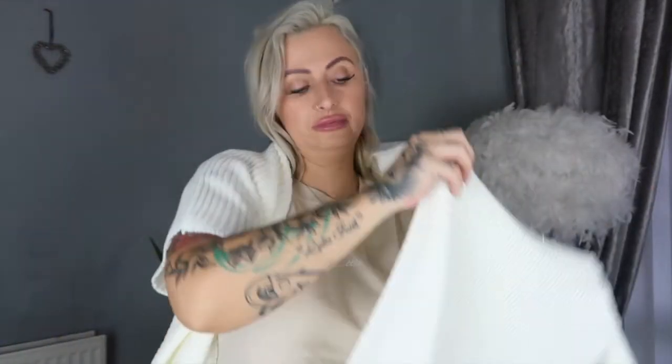So while I've got this on, I might as well put the other cardigan on so you can see what that's like as well. I hope this one fits me well, because I am desperate for like a big knitted cardigan for like autumn time. So let's see. Guys, I don't know what I think. What's this about here? Oh God, guys, help me out.